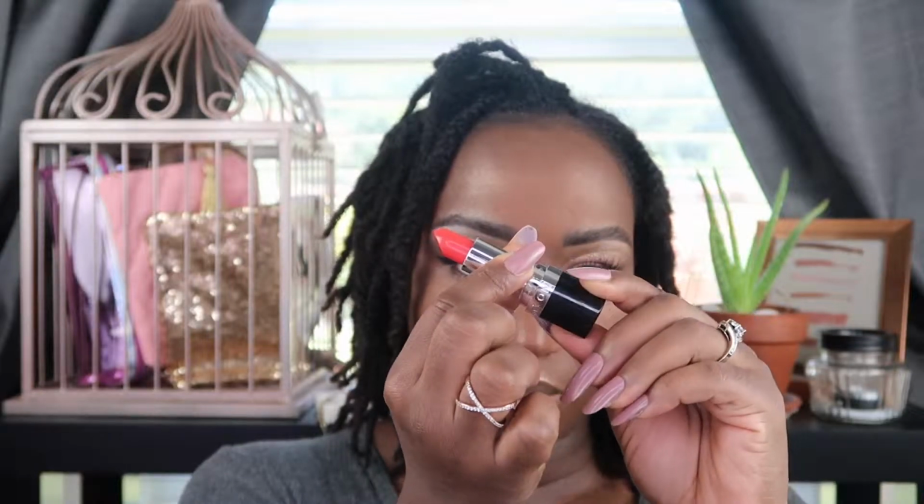This isn't a color that I would normally wear, so I'm thinking that I may just take this on the inside of the lip and go in with a different color on the outer lip to kind of create an ombre effect. And this lipstick is $8 and comes in 25 different shades.